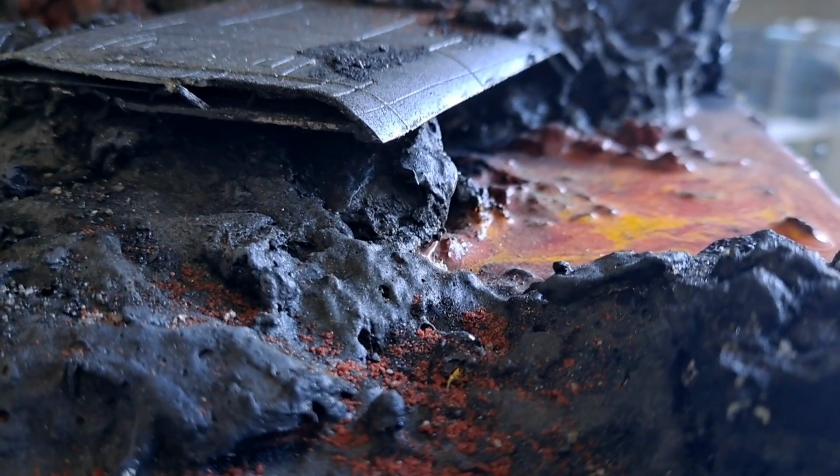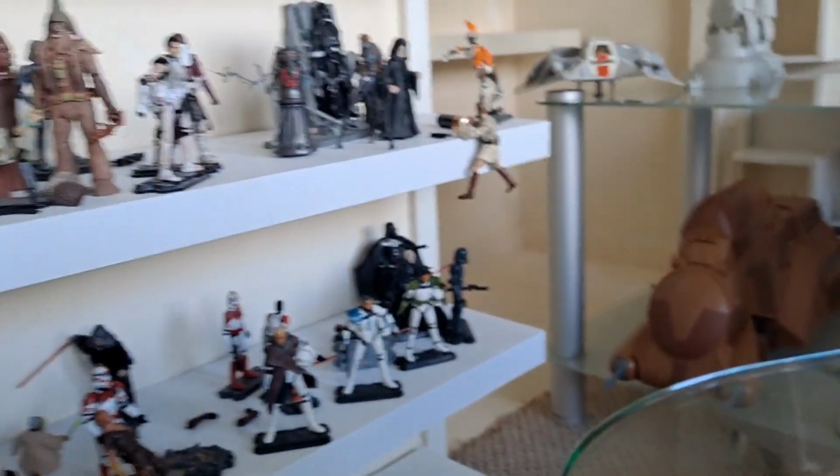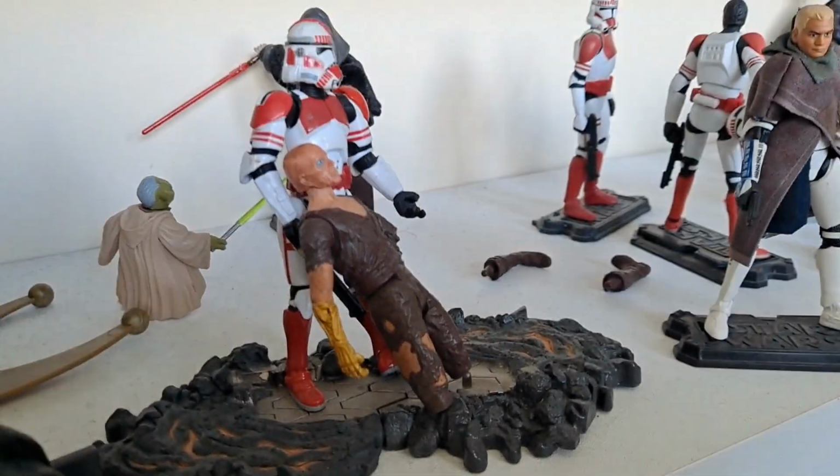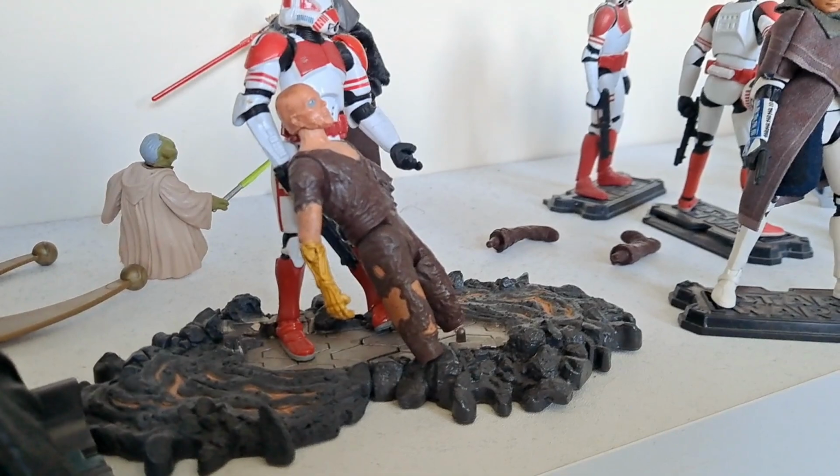Because I have those two figures, and on my shelves they look rubbish. They've got no environment around them. I mean, I need to tidy these shelves. But see that there? That's pretty cool. I've got something that depicts something you didn't see in the film.